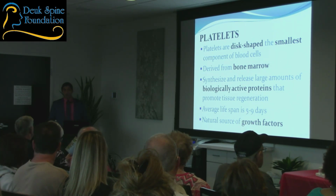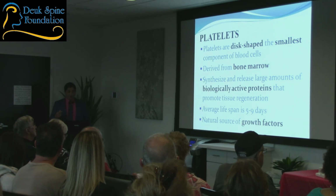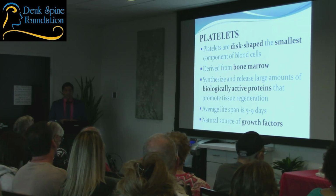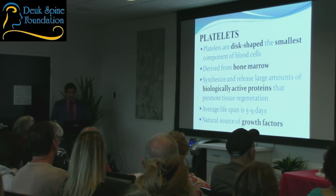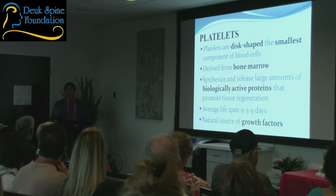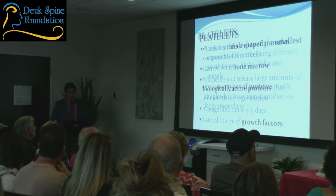They derive from the bone marrow. Bone marrow is in many of your bones. In the middle cavity there is bone marrow. So they basically form there from other parent cells. They synthesize and release large amounts of biologically active proteins. Those are responsible for starting the healing process and eventually the formation of normal tissues. Their average lifespan is 5 to 9 days, so you can imagine they keep getting formed all the time. Lots of platelets get formed, and they are a natural source of growth factors.